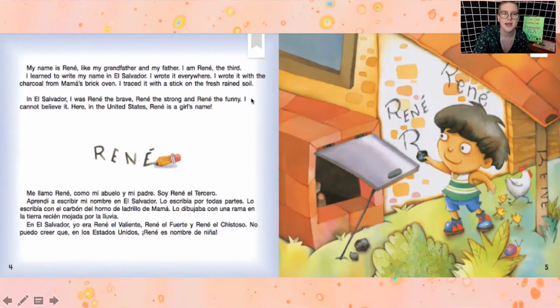My name is Renee, like my grandfather and my father. I am Renee the third. I learned to write my name in El Salvador. I wrote it everywhere. I wrote it with the charcoal from Mama's brick oven. I traced it with a stick on the fresh rain soil. In El Salvador, I was Renee the brave, Renee the strong, and Renee the funny. I cannot believe it. Here in the United States, Renee is a girl's name.